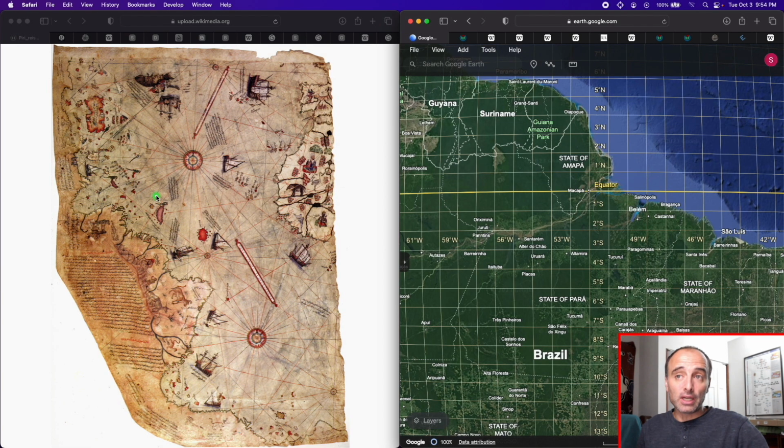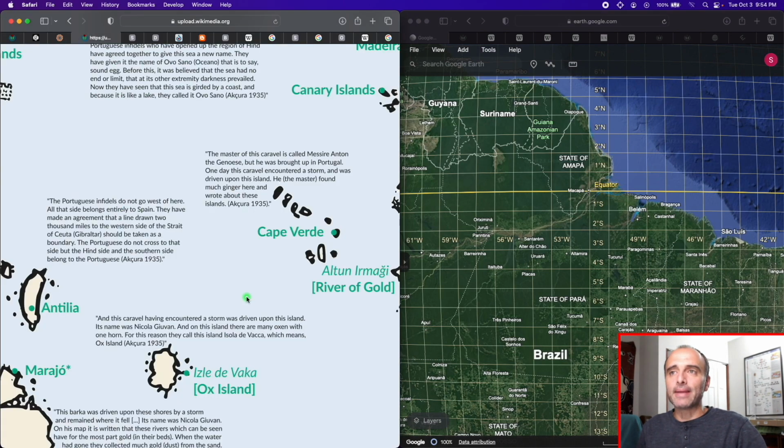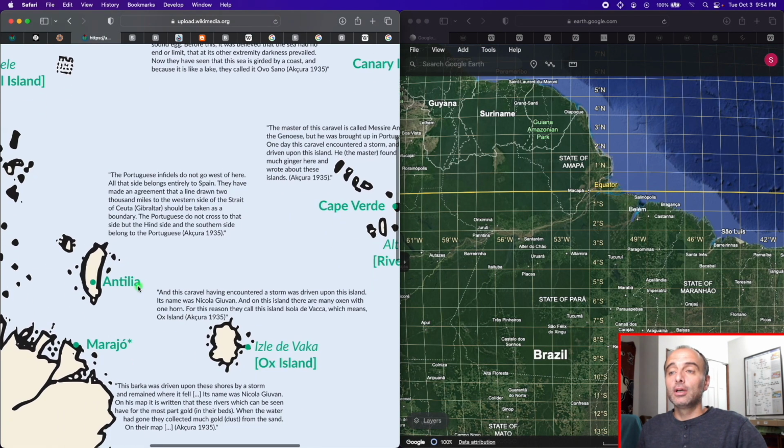There are no longitude lines on here, but there is a text right here that gives reference to a longitude line. So let's take a look and read what it says. And I'm going to take this translation from Wikipedia. The translation itself is not from Wikipedia. It's from a guy named Axura, and that translation is also referenced in the book. Here's the text, and it says, "The Portuguese infidels do not go west of here. All that side belongs entirely to Spain. They have made an agreement that a line drawn 2,000 miles to the western side of the Strait of Gibraltar should be taken as a boundary.